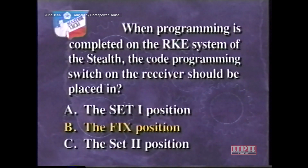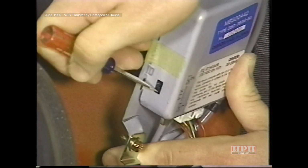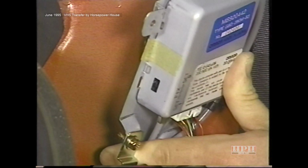The correct answer is B. When programming is completed on the RKE system of the Stealth, the code programming switch should be placed in the fixed position. This is the operation mode.